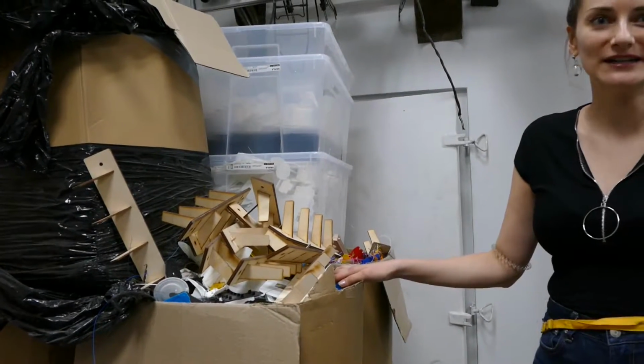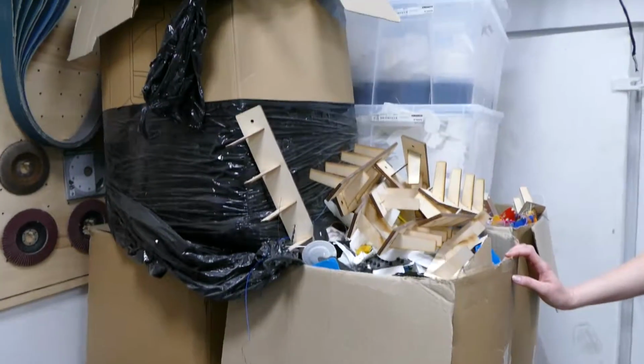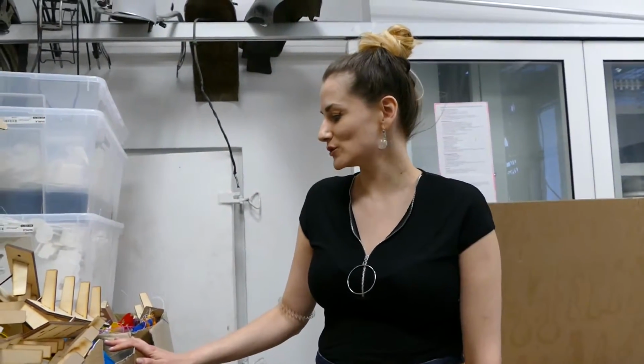We're trying to spread the word online about how much plastic is being wasted on failed prints, and basically we're making this Precious Plastic recycling 3D printer shredder in order to shred all this plastic, and then melt it and combine it into a new filament.